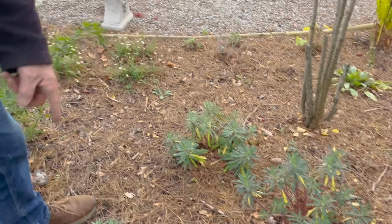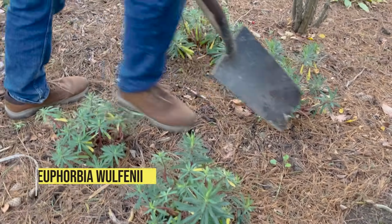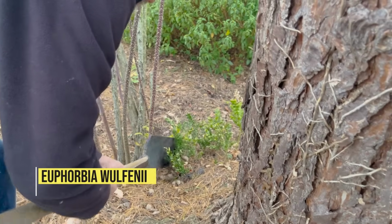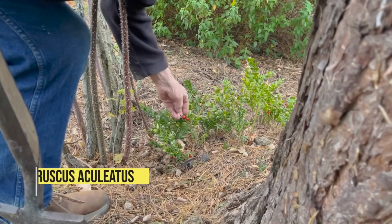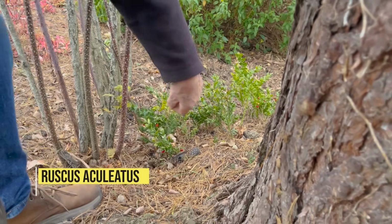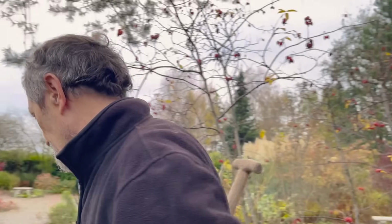And look at this, these are the Euphorbia wolfenii varieties of some sort. Once again, bone dry situation. And look at this. Didn't even know this was here. Few berries on it. Now it's a bit under stress here. That's a butcher's broom, and it's actually related to asparagus.